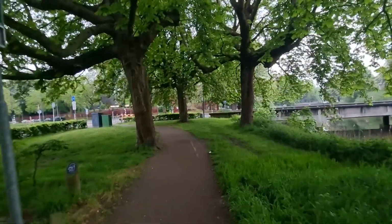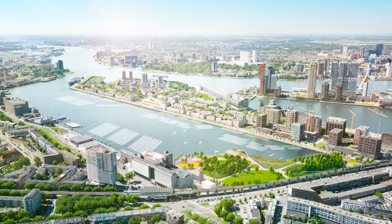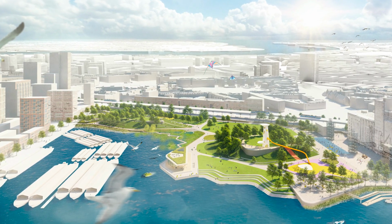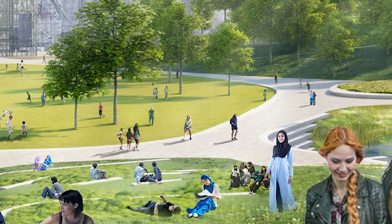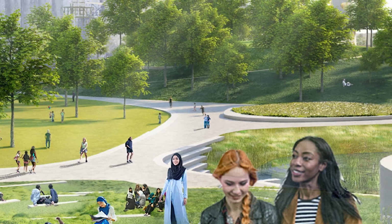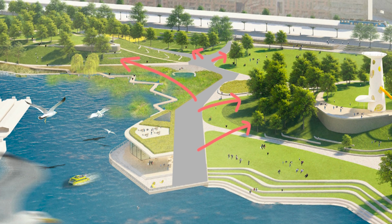The second reason is because of these concept images that I found for a newly proposed park in the center of Rotterdam. Talk about urban jungles, well, I think this might be one. I understand why they decide to go for concrete or some other grey materials for their paths because it's durable and hopefully they will get a lot of foot traffic.